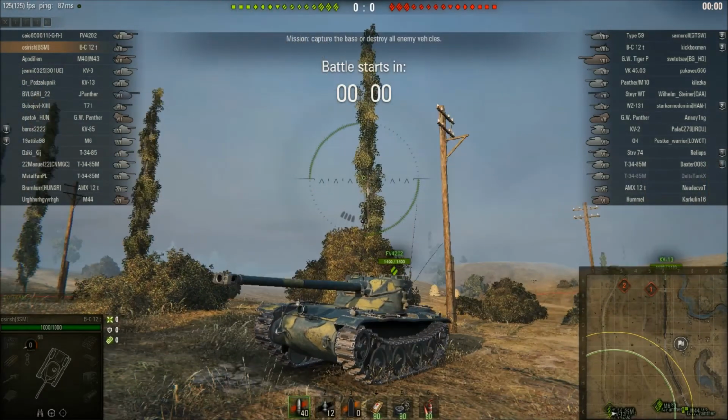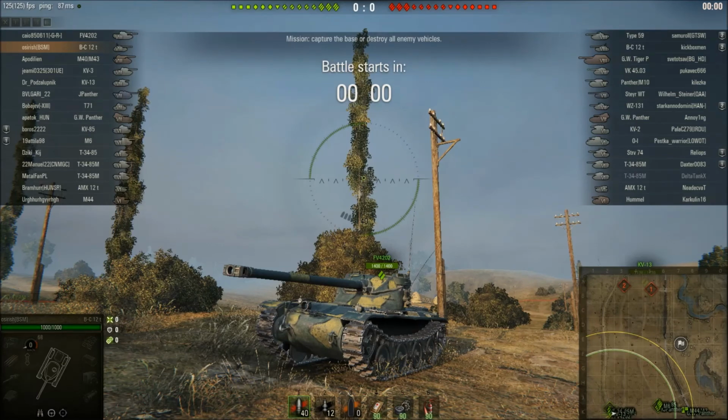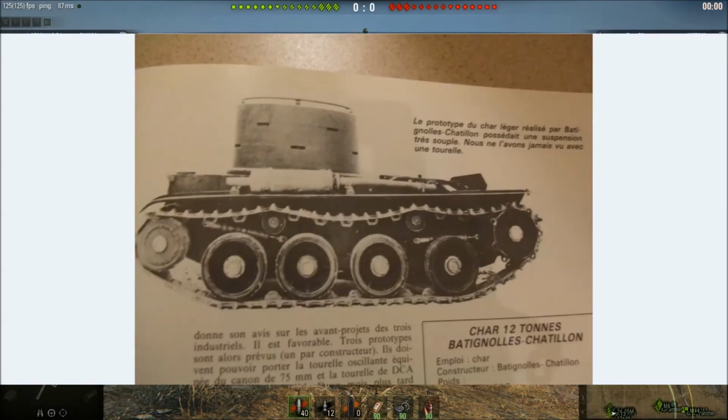Mainly because this is a tank that only existed as a partially completed prototype. In 1947, FCM, AMX and Batignolles Châtillon were competing in a tender from the French government to design a new light tank in the 12-ton range so that it could be airlifted and used for rapid deployment. Now in 1950, Batchat had finished their tank, but it was missing a turret, as you can see here. And this is about the only image of it I could find.